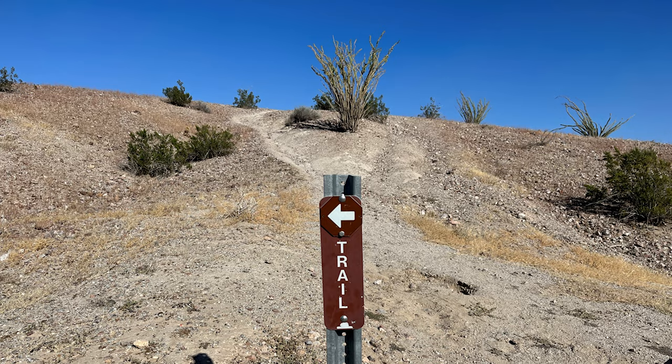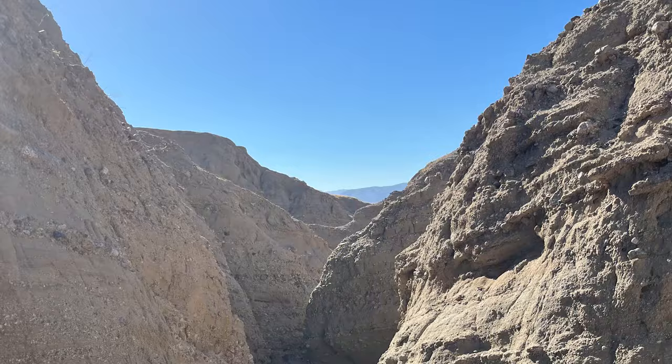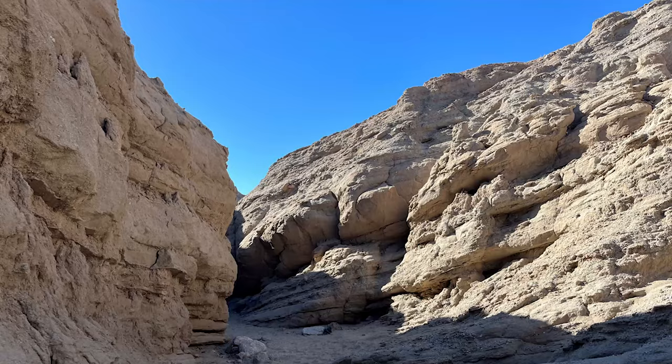Tips on hiking the slot. First of all, the distance is 1 to 2 miles. It depends if you hike in and back or if you do the longer loop.